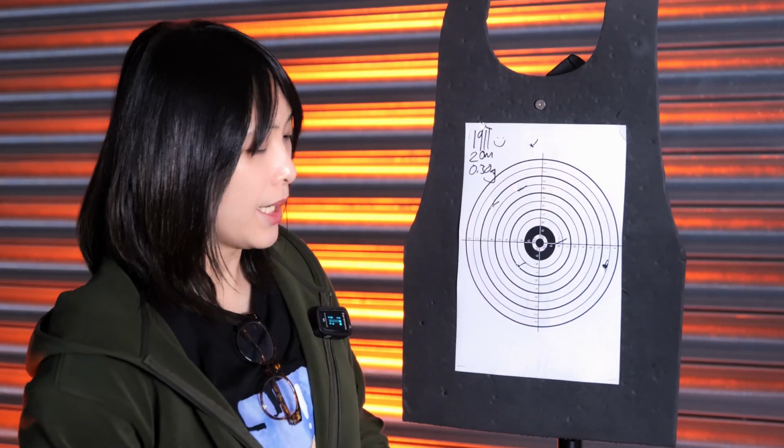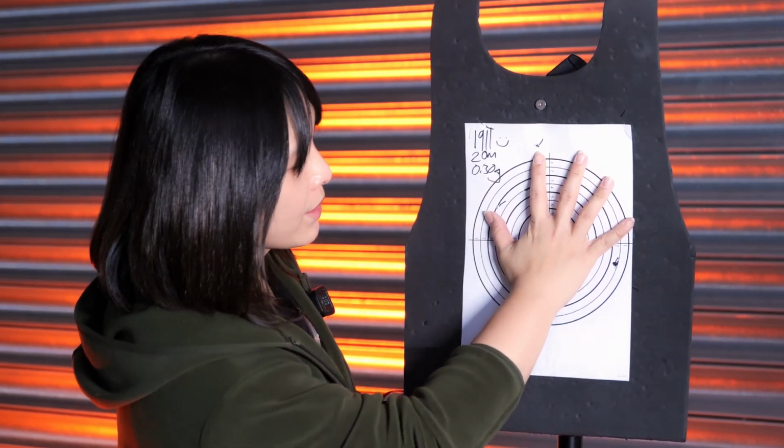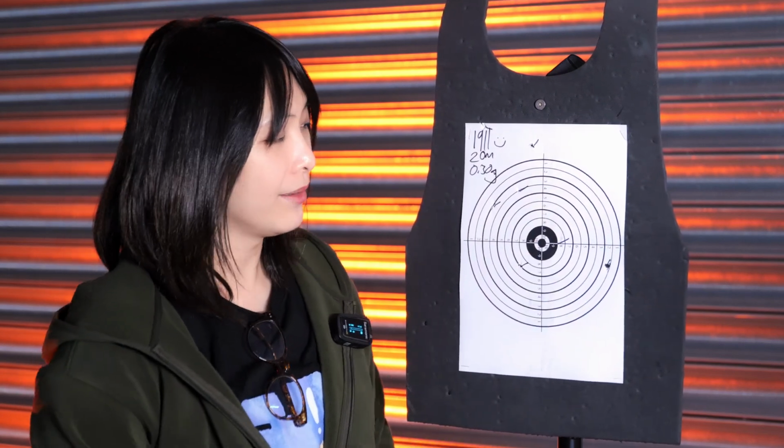So essentially I'm hitting a torso size every single shot. I wear a small glove in comparison, so it just spreads a little bit further than that. So I'm guessing that's about head size sort of grouping. So a headshot at about 20.